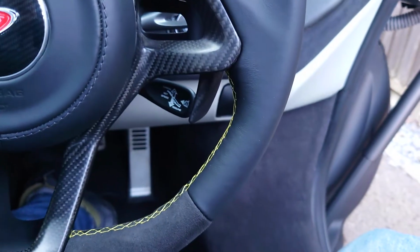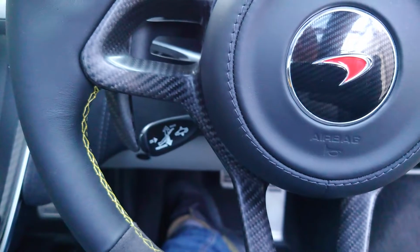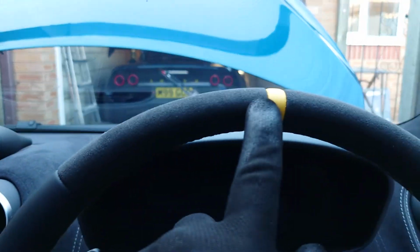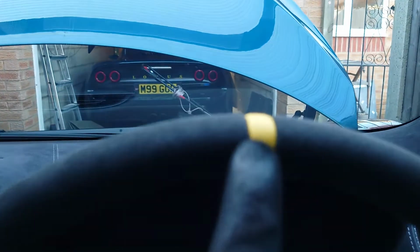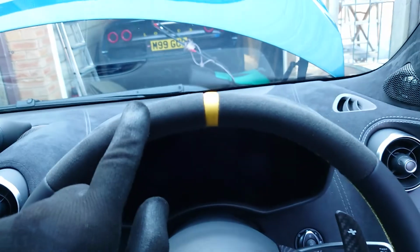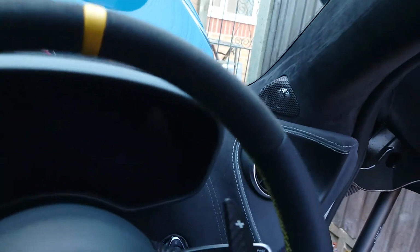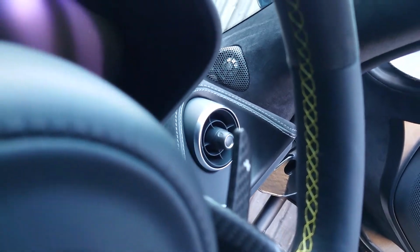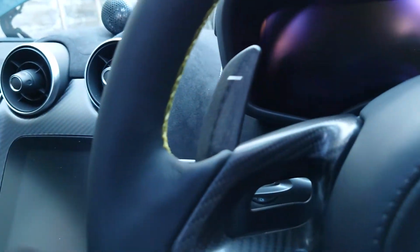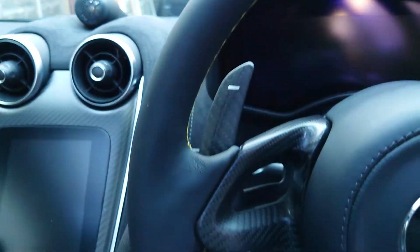So talking a bit more about the wheel now, as you can see, I've got Alcantara on the bottom and also on the top. Nice little yellow 12 o'clock stripe here. Really pleased with the quality of that. Really nice, neat job. And then we've got this really beautiful yellow stitching that goes all the way around the wheel on the inside edge. Just adds a bit of colour to it, and then a nice smooth understated leather on the sides here.